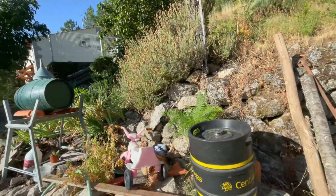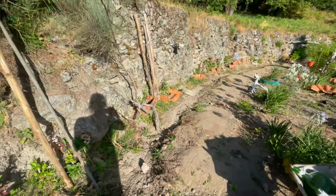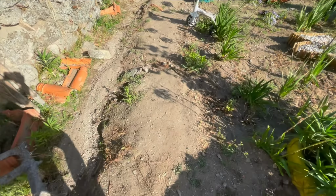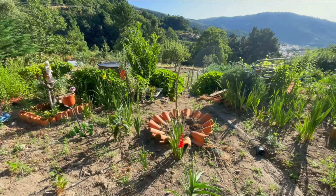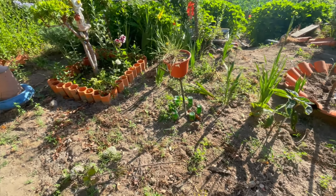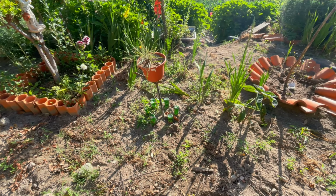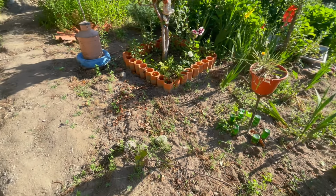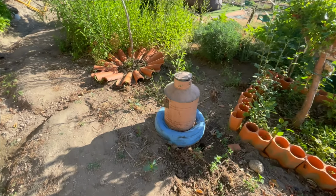There's another little bicycle here. But you can see the pathway is a bit bumpy, shall we say. And she likes to use roof tiles. Lots of items recycled, like bottles. Yeah. And I'm all for recycling and reusing things.